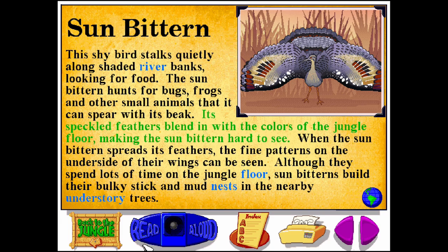When the sun bittern spreads its feathers, the fine patterns on the underside of their wings can be seen. Although they spend lots of time on the jungle floor, sun bitterns build their bulky stick and mud nests in the nearby understory trees.